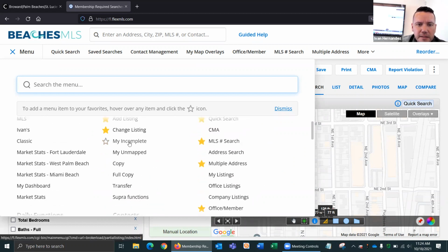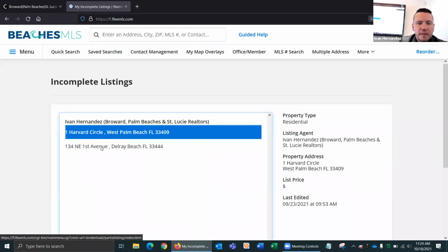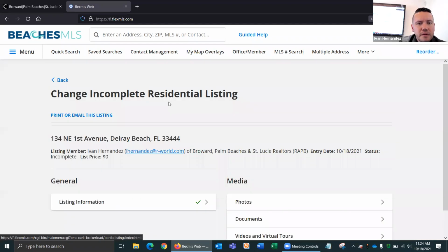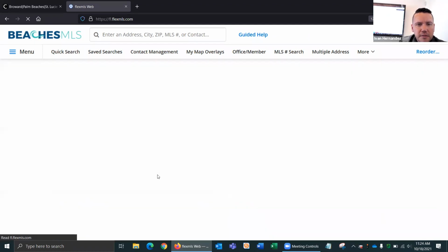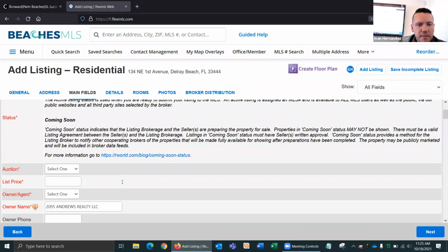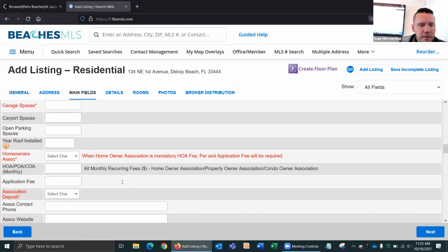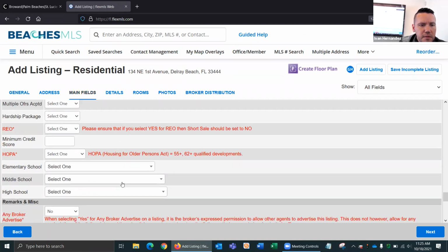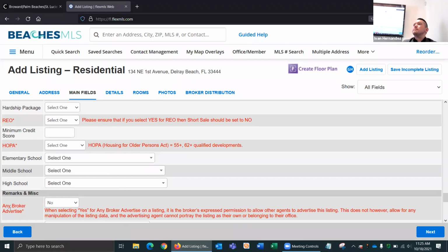So my incomplete listings. Here's the one that we were doing. Edit, listing information, main fields. Okay, here, directions. All right, schools, right? Right away, what can you tell me about school information? It's not in red, it's not required. People can just skip it.